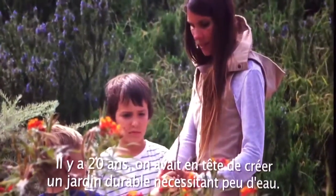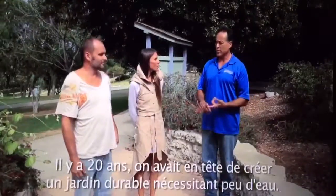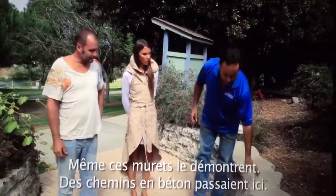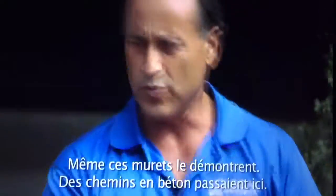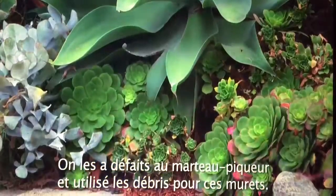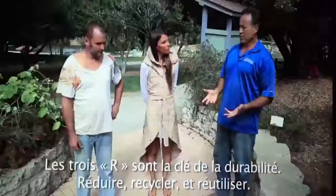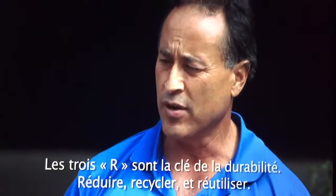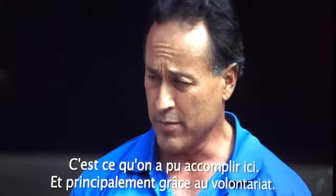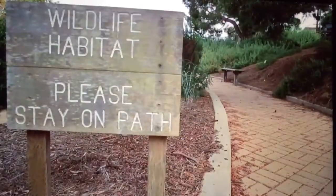What we had in mind 20 years ago was a sustainable garden which requires very little water. Even the seating walls here, there were actually concrete paths that went throughout here. We jackhammered them out and then we actually used them as seating walls. So sustainability is all about reduce, reuse, and recycle, the 3 R's. And that's what we're able to accomplish here. And here's the big thing. Most of it was done with volunteer work.